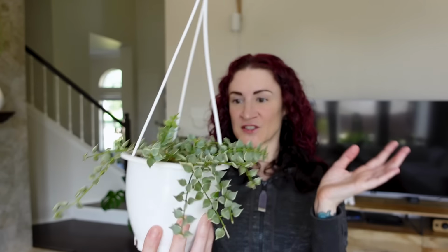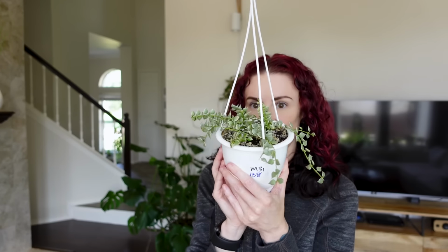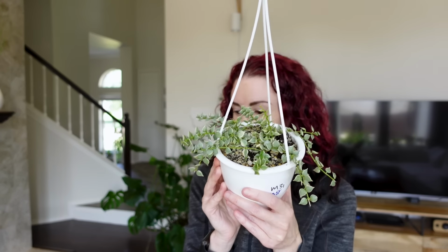We haven't had any leaf loss or anything like that. It just really hasn't started growing again or anything yet. Once again, probably because it wants a little bit more light than it's getting. But all in all, looking good. Super happy that I have this.